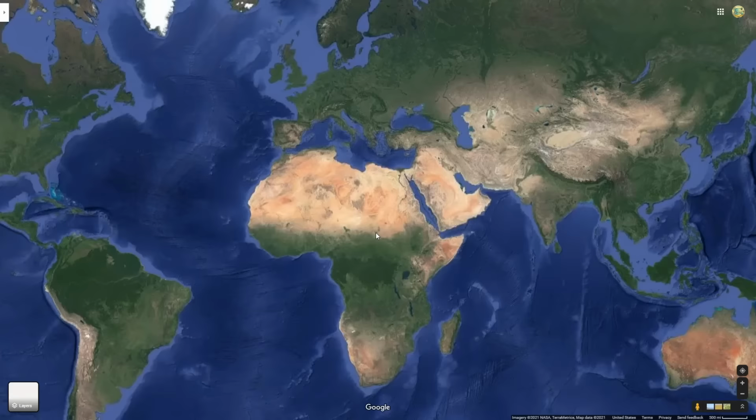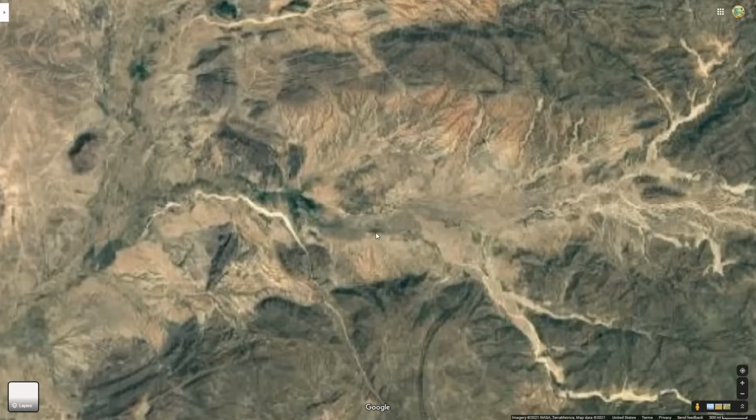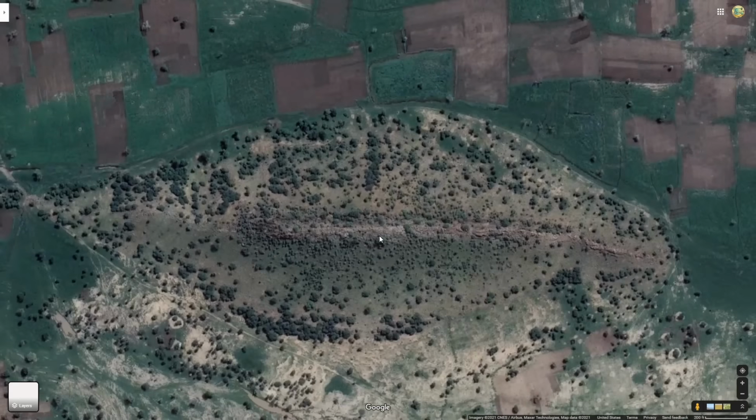Sudan lips. This entry is just referring to this geological formation out in Sudan that kind of looks like some lips. Lost baby. So once again, there's this image that has kind of been around the internet for a while.